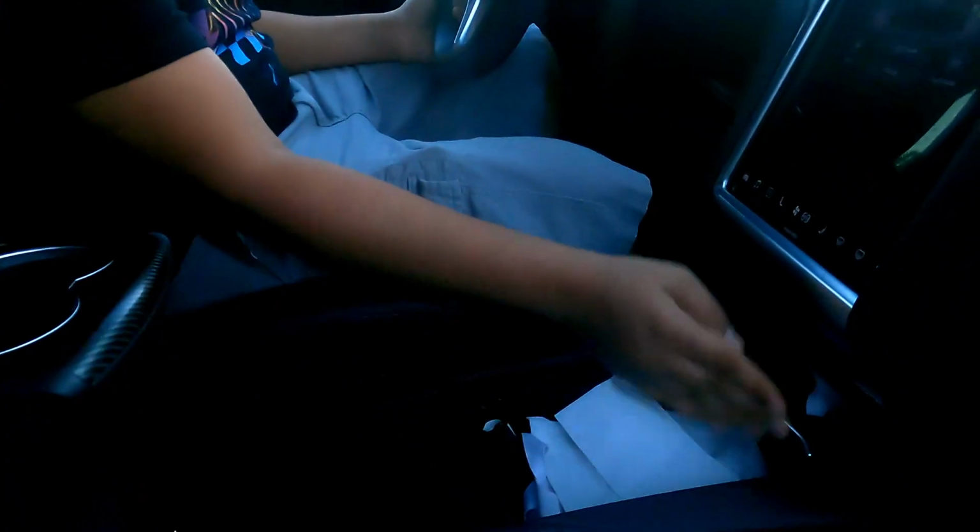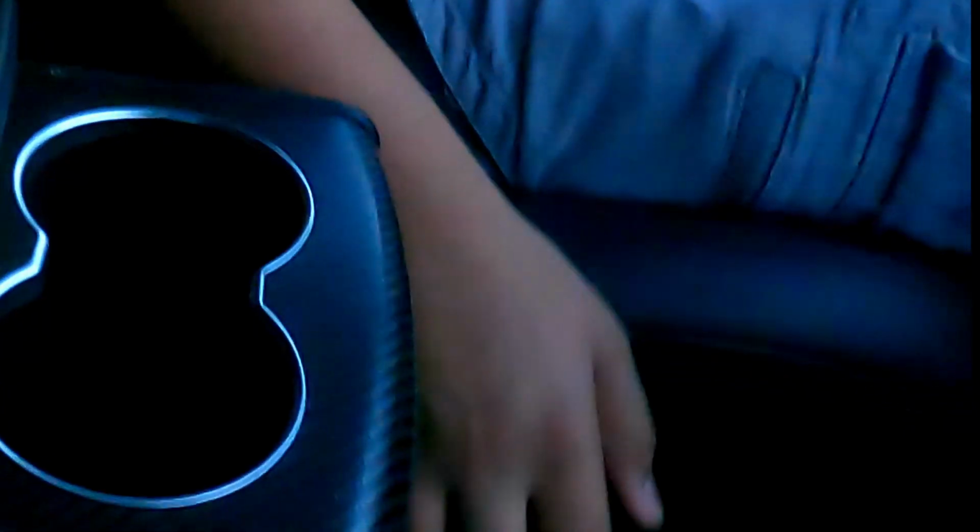You can also see there's storage almost everywhere. This is also storage, but it also has a charger included inside. Then these are just cup holders, and these things can block it when you're driving, and you can just hold on to the wheel straight on.